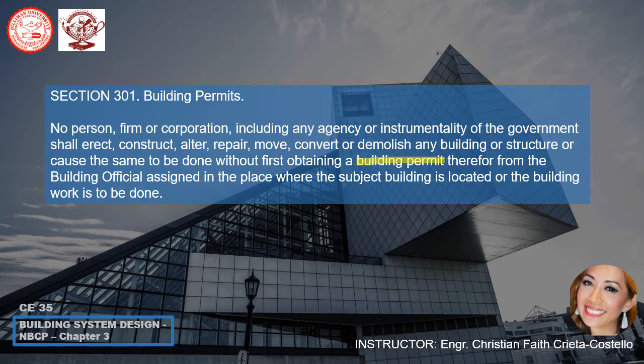It means that for anything that you are going to do related to a structure, erecting a structure or renovating a structure, you should always obtain a building permit first before proceeding with the construction.